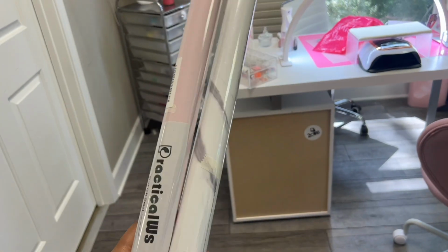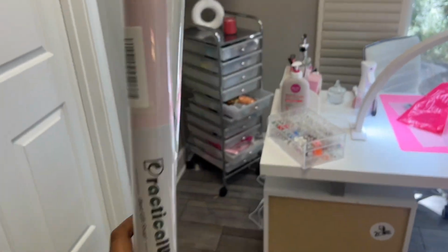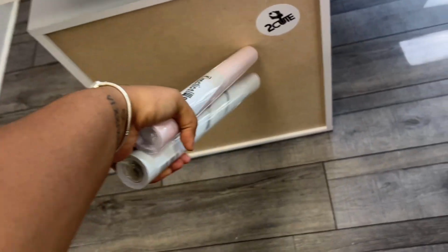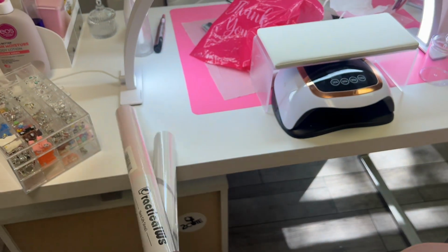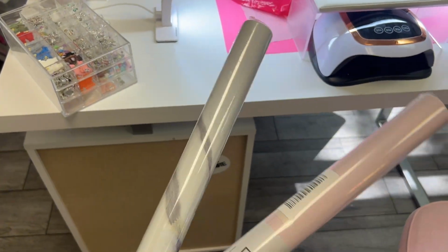So I got these wallpaper peel and stick. So I'm gonna put one right here, and then I was gonna cover my desk probably with marble. I just got this really pretty pink and this marble.